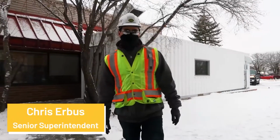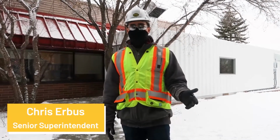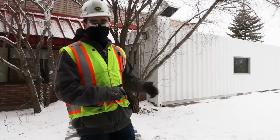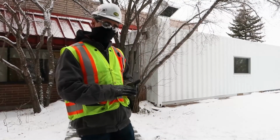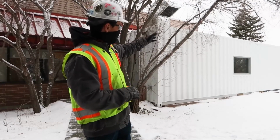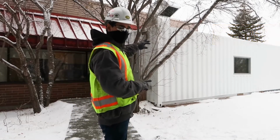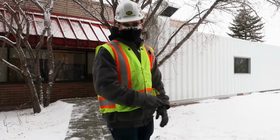Hi, I'm Chris Urbis. I'm the Senior Superintendent in charge of the PCL PCH Visitation Shelters project. And I'm here today to tell you a little bit about one of our installations. Behind me you can see one of the units. The units themselves are single-use shipping containers that have been modified and structurally reinforced around the openings, and they receive a shop painted finish. The rest of the interior work is completed at PCL's Winnipeg District Yard.